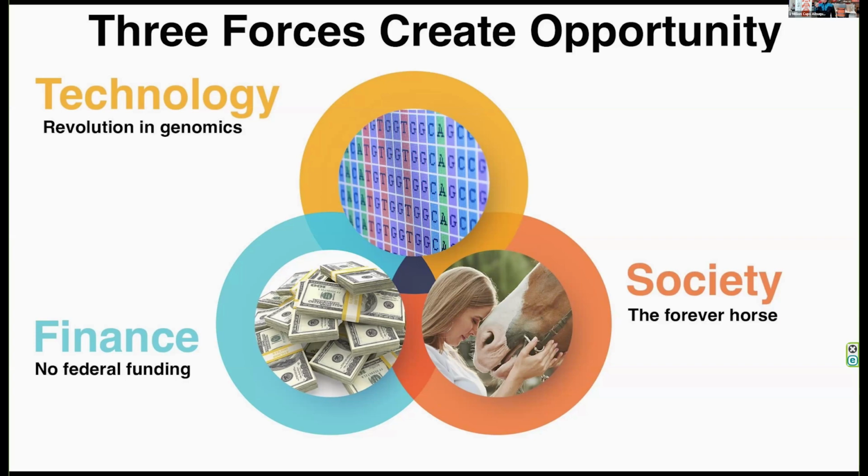And in finance, it's actually, ironically, the lack of funding that has made this an opportunity. So there's essentially no federal funding for research on horse, and this kind of makes sense because you don't want your tax dollars spent to subsidize the sport of kings, right? So you can count the number of academic horse researchers on your fingers, and that lack of funding creates an opportunity for a startup. So a small company could really move the needle in this field, whereas in human genetics, that's really not possible.